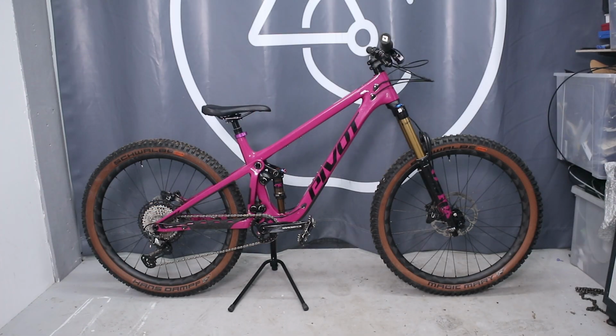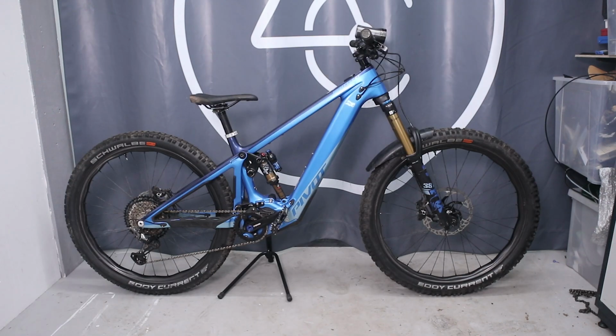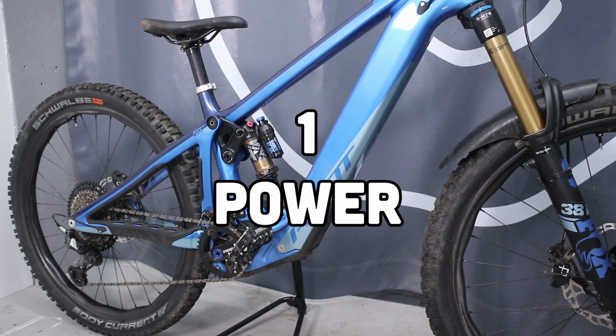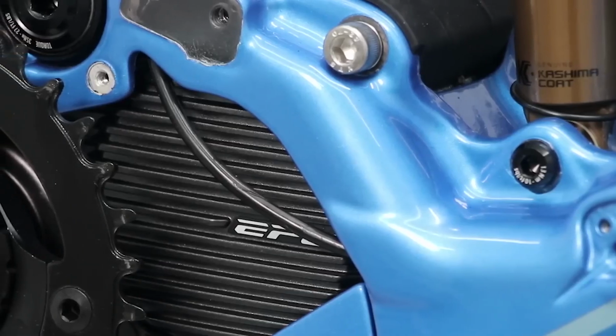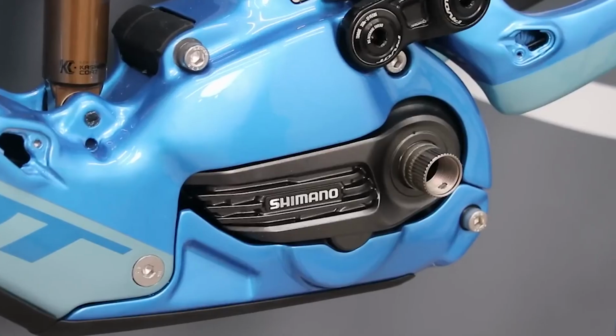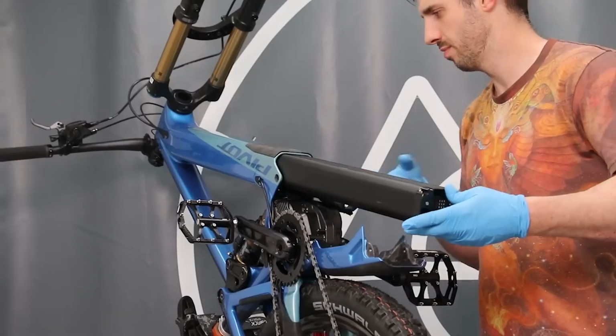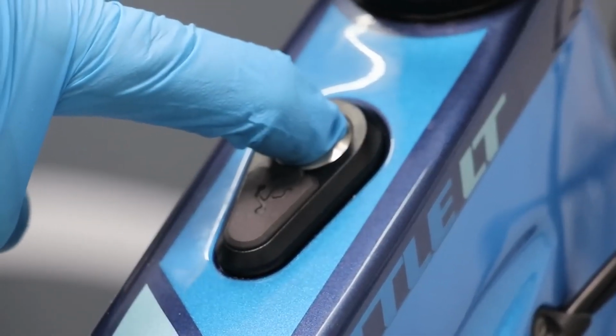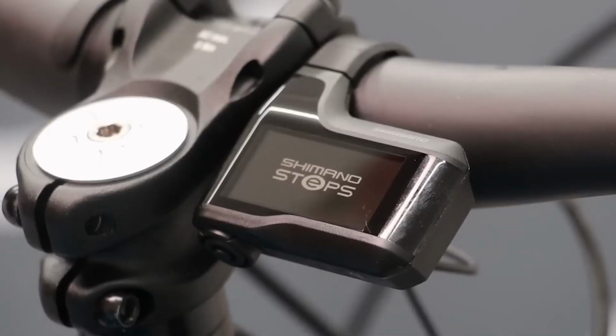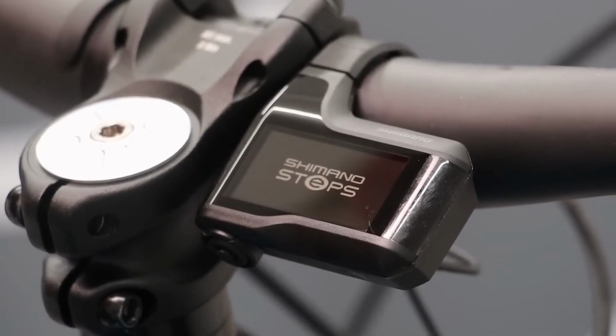That's a Shadowcat done. Let's go even bigger with my Pivot Shuttle LT e-bike and 5 things I love about it. 1. Power. This is Pivot's biggest e-bike model and it has a huge 756 watt battery and Shimano's powerful EP8 motor giving 85 Nm of torque. I like knowing that if I need it, this thing will pedal up anything as long as I have grip, and I'm yet to run out of battery mid-ride.